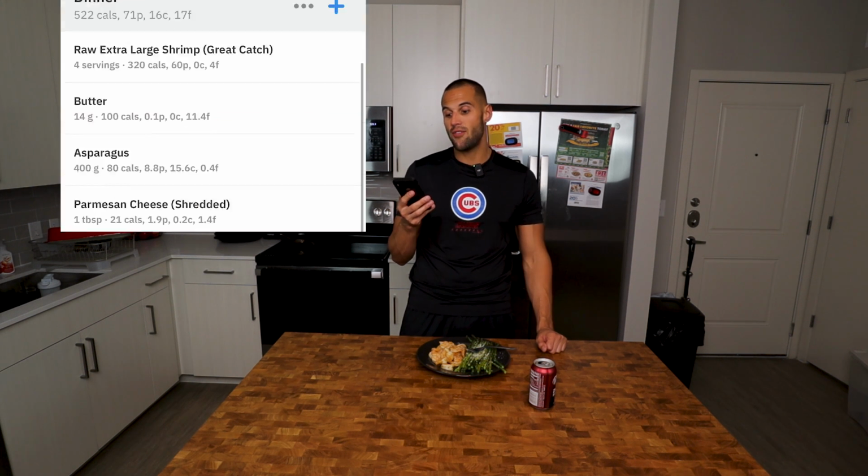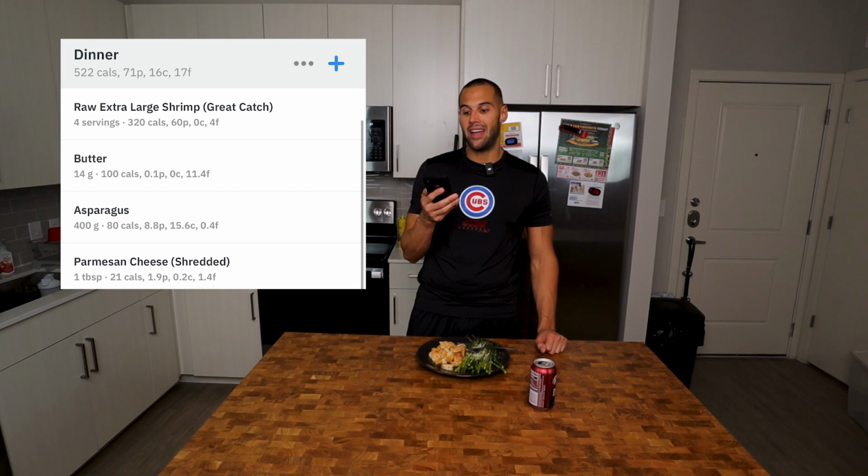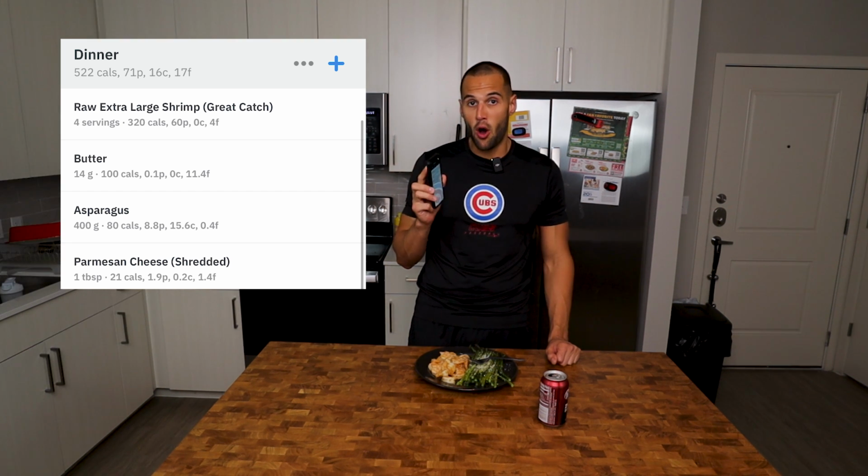Let's go over the calories. For this entire dish, we are looking at 522 calories, 71 protein, 16 carb, and 17 fat. For almost damn near 2 pounds of food, that is unbelievable, especially when we have real butter, we have mounds of shrimp, we have a damn mountain of asparagus, Parmesan, all real ingredients, some higher calorie ingredients, and just a combination of flavors that fit together perfectly. This is well worth it. I highly recommend you make this meal.